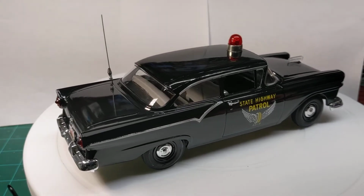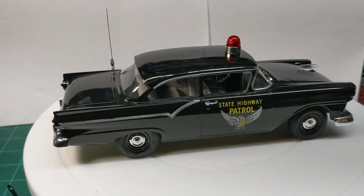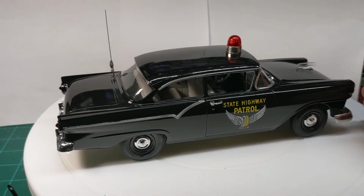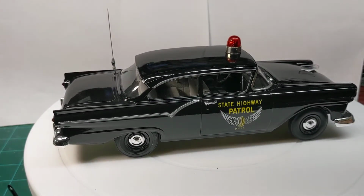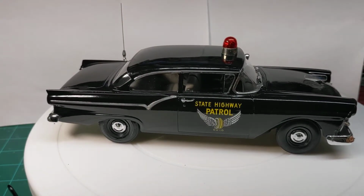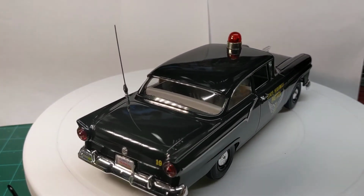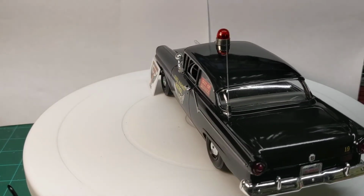I had the decals from, I want to say, one of the old Lindbergh kits. I can't really remember. I built this one a couple years ago. But in '57, they did use the hood banner ornament, whatever you want to call it. This says State Police on it. I did scratch build the federal beacon ray on top. The license plate is not correct.